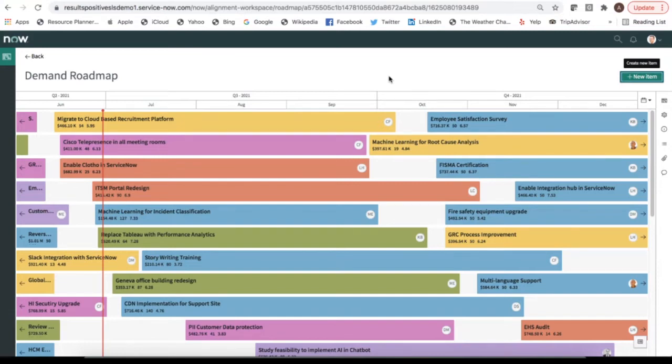Hey, John, is it possible to combine the demand and projects into a single roadmap? No, that's not available here with the first release. So that's a common question. Also, typically people ask if we can print this out. There's no print function currently with this first release. So that's a common question that we receive as well.